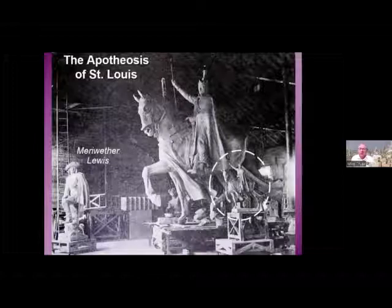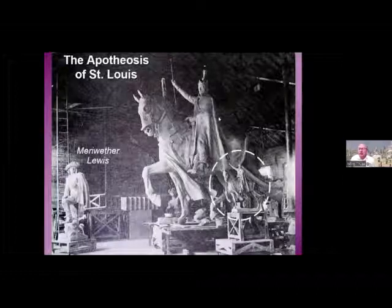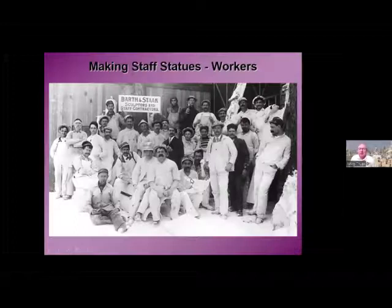And couldn't leave out the Apotheosis. There was also a maquette for that made by Charles Niehaus for them to make the larger staff version, which was placed on the ground. And there's old Meriwether Lewis in the background there.